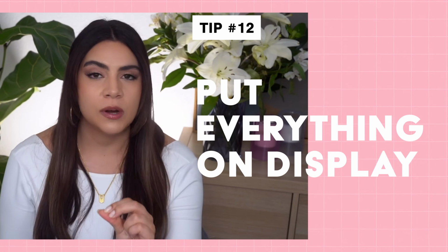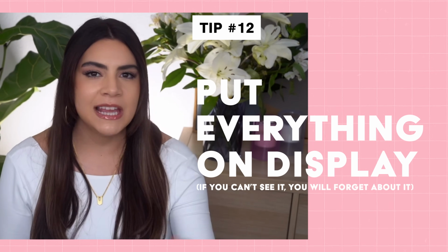Put everything on display. This is such an important one because if you can't see it, you will forget about it. If you have a large collection or stash of skincare, you probably are constantly forgetting about what you have. And maybe you find yourself buying products and then realizing you already have something really similar. It's just that you forgot about it. I personally lose so much skincare to the back of the cabinet because it kind of just keeps getting pushed further and further back. And if I can't see it, it's like no man's land back there. I can't find it. I can't remember it.